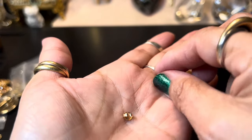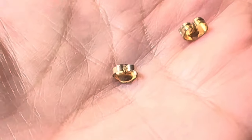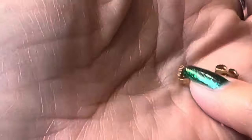This one is 14K. So that's nice because I have other earrings that could use a 14K back. They always get lost on me. The other one doesn't say anything. See what I mean about married? What I said last time about married jewelry. People just want to wear their jewelry, so they'll grab a pair of 14 karat backs from their other earrings just to wear these, but these are definitely 14K. It says so right there on the flower.